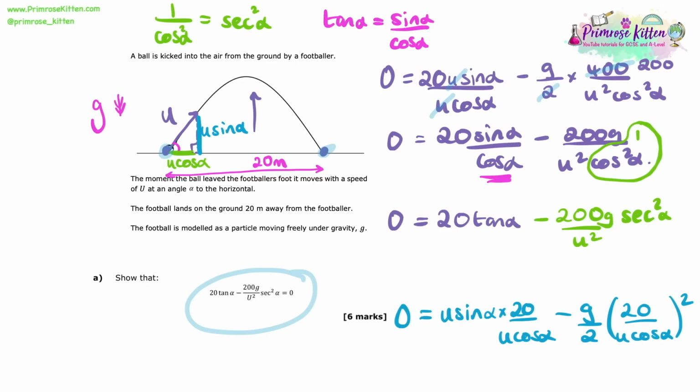And see how actually we didn't use that shape until right at the end, when it was tidying it up and making it look how they wanted it to. Essentially, all that we needed to do prior to that was just use our projectiles knowledge and do the CVET that we would with any projectiles question. So even if you have no idea where you're going with it, you can still just go through the motions and you'll still have the majority of the marks, even if you can't finish it off.